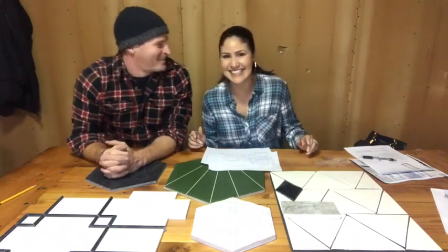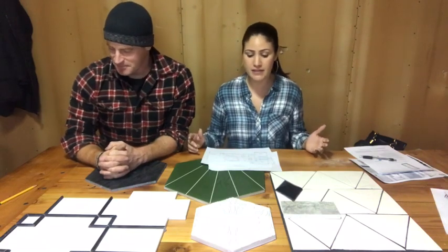We are back. We wanted to share with you our progress and also fill you in on some of the decisions that we're having to make. Right now we have demoed the majority of the house and we found some wonderful surprises. We are just about onto our third full dumpster. Yeah, there was a lot of stuff in this house.